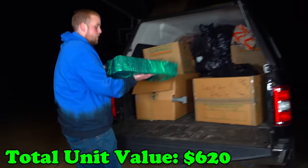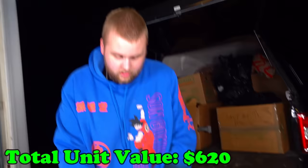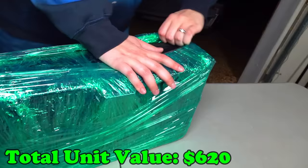What the heck is this? Saran wrapped like this. Let me get a knife. Let's find out. Stab. Watch me, I just destroyed it. I don't know what it is. I didn't even get to the wrap, let alone whatever it was. There we go. What is this thingy?